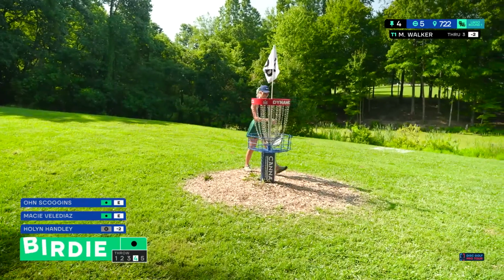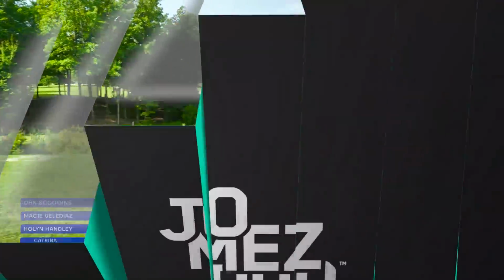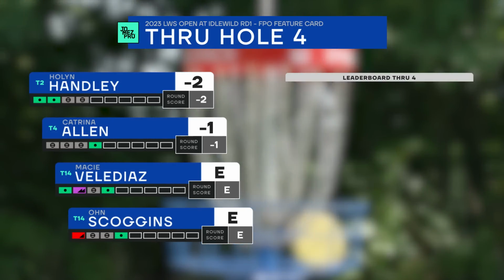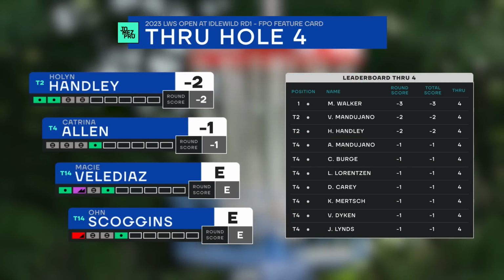Holyn just going to settle for par. Yeah, should we tell her to get farther into the gap tomorrow? Yeah. She probably didn't even practice the layup. She just practiced the eagle across the second. I bet you she did. Like, I'm actually kind of convinced that happened. Yeah.